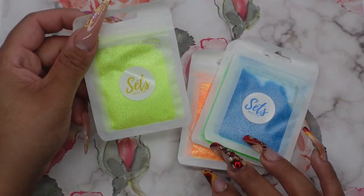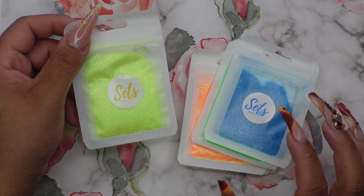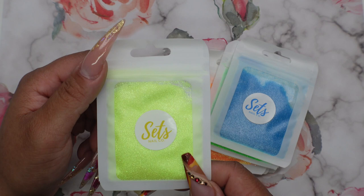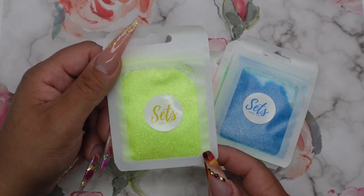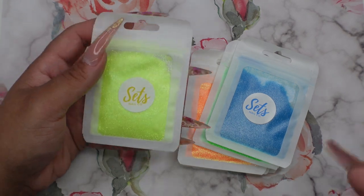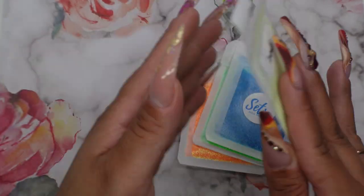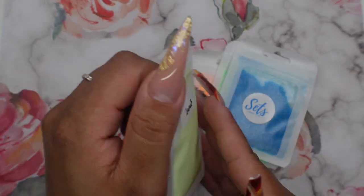So this is her summer glitter collection, and it is 6 colors for $10. If you do want to buy them individually, they are $2 each. Well, you might as well get all of them because it's just more affordable when you get the whole bundle. So once again, this is the Summer's Glitters collection, and the first one is called Lemonade.